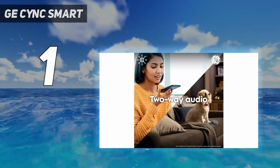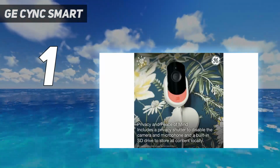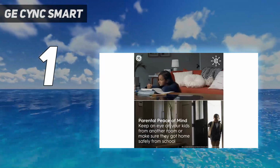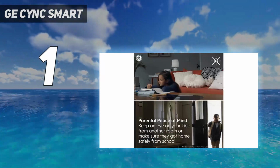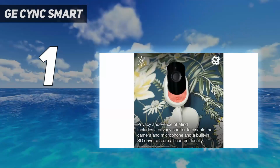The app is easy to use, so you don't have to be a tech wizard to figure it out. To get more than a live view, you'll need a microSD card, or sign up for a cloud subscription, from $3 per month or $30 per year.